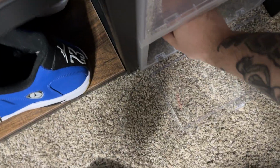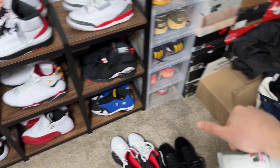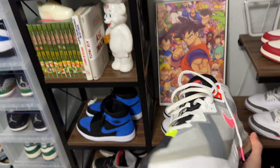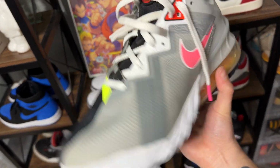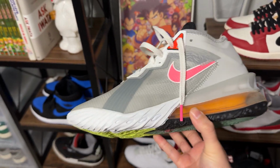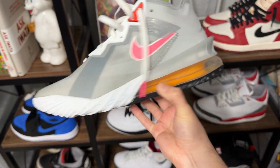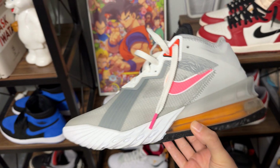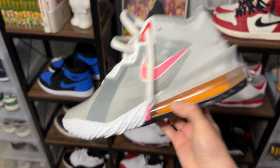And then I have this shoe, which I think I'm gonna get rid of. This is one of the shoes that I'm probably gonna sell as well, along with the Giannis, and it's the LeBron 18s. These are the Bugs Bunny and Marvin the Martian colorway. It's a very unique, very nice shoe. I got it because I love Looney Tunes, and I think this is one of the better Space Jam sort of shoes. But still, they're very tight, man.